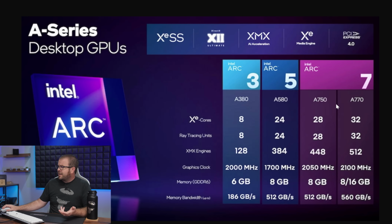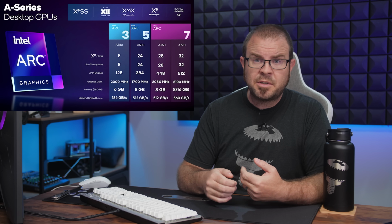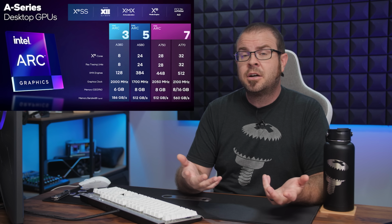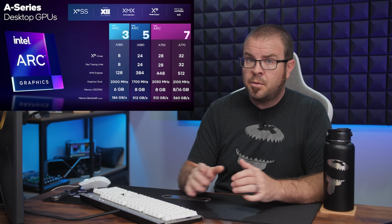Given that the big brother Arc A750 has sold for as little as $200, and the diminutive Arc A380 goes for $120, an 8GB A580 slipping in at, let's say, around $150 would be a welcome sight, especially if it can make $300 range GPUs like the RX 7600 or the RTX 4060 look silly by comparison.